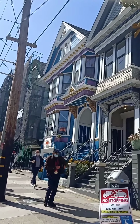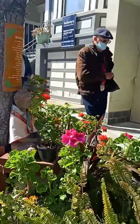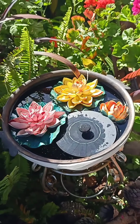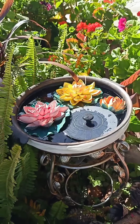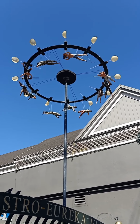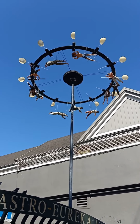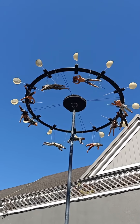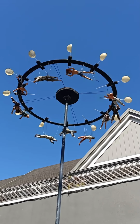Beautiful Victorian houses. Beautiful flower. Look at that. Nice. Look what I found here while I was walking. I don't know what, some kind of carousel, but it's those tiny male dolls, like Ken dolls. How cute.